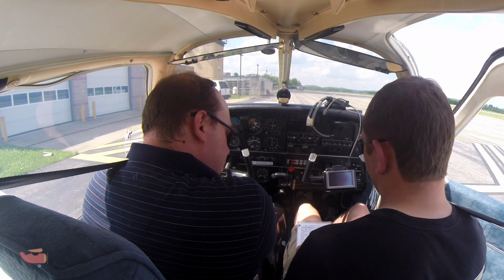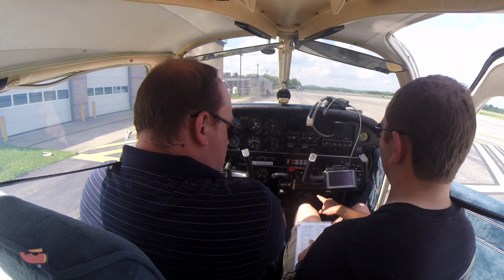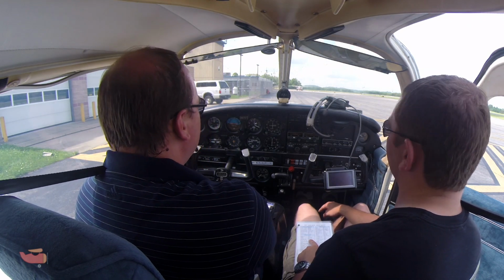Throttle's open 1/8. Carburetor heat is right here, and it's in the off position. Yep. Piper differs from Cessna in this regard. Unless you suspect carburetor ice, we don't run it. Okay. We test it on the ground. That's as far as we go. Okay.